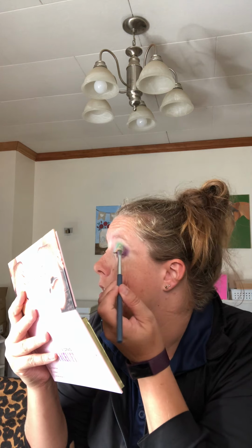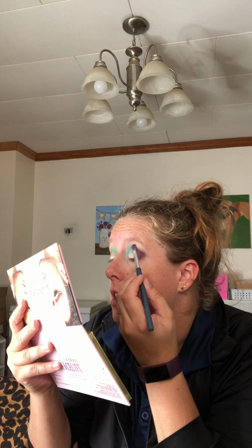Holy cow, it's so pigmented. I have not used this palette in a hot minute, you guys. Seriously, a hot minute. Okay. Let me... Oh my gosh, I love this eye look, you guys. Seriously, oh, amazing. I'll go back in with that palette in just a minute.